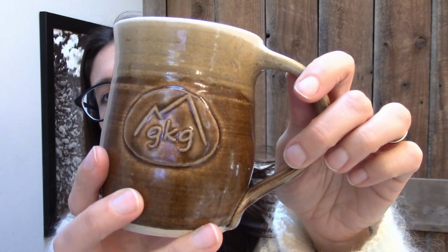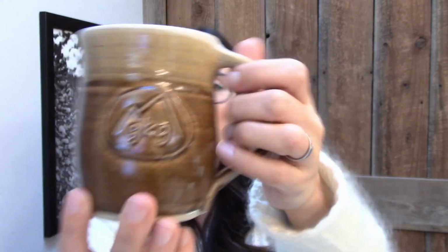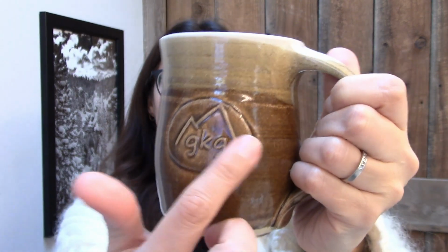This is a gift from my husband. He had it made by a friend of mine who is a potter, and it's called Acorn Pottery. And they did a personalized one with my little yarn logo, GKG, for Gabie's Knit Goodies. And I love the mountains and hiking and camping, so that's where the little mountains come from. Anyways, cheers.